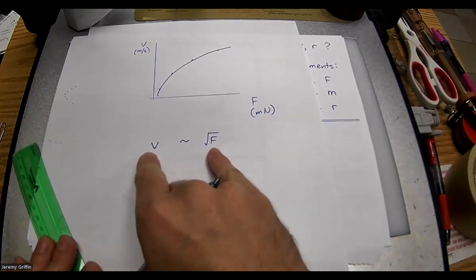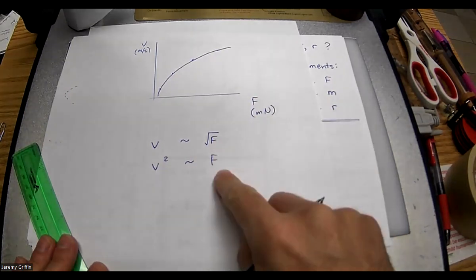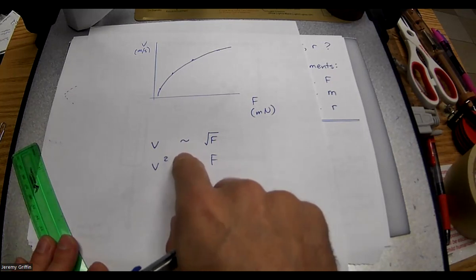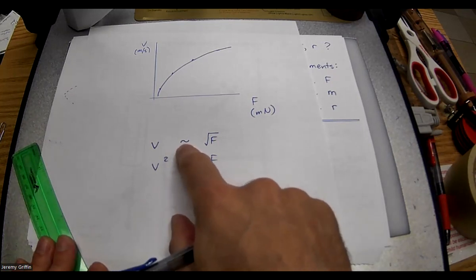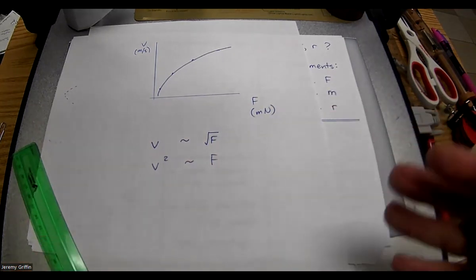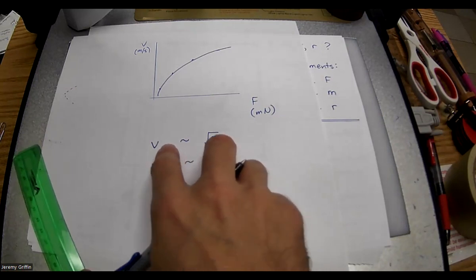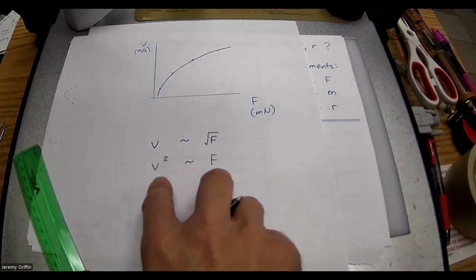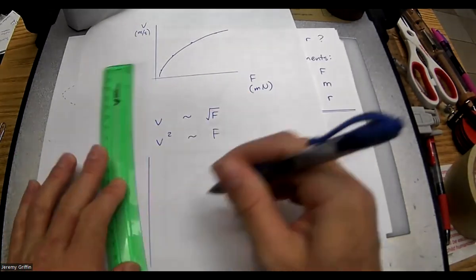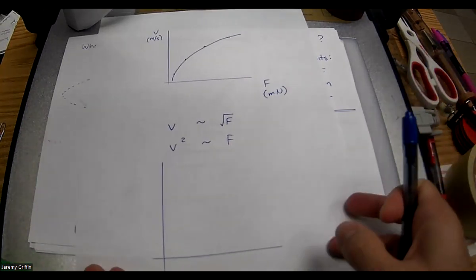That's what happens when you square both sides of this equation. You get v squared is proportional to f. Did you guys see that? Just square both sides. Notice this is not a complete equation. That little squiggle right there, that's kind of like an equal sign, but it's not a full equation. It's like I'm leaving parts of the equation off. It's just part of the story. But the algebra rules still apply. You can still square both sides. This is a trick you have to know for AP physics. Almost certainly you're going to get an FRQ that involves that trick.